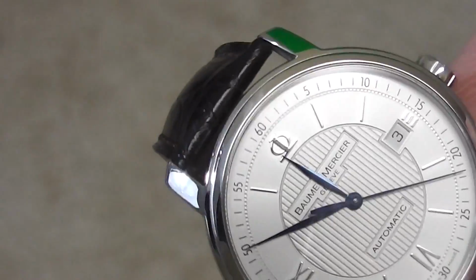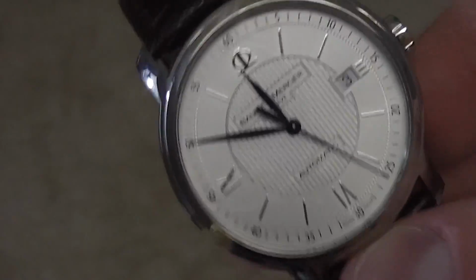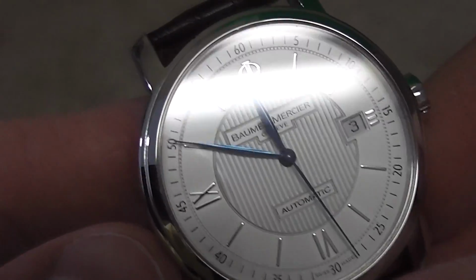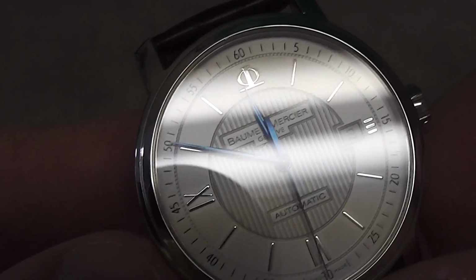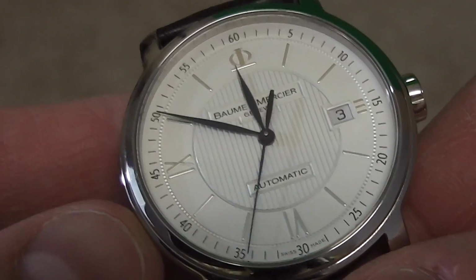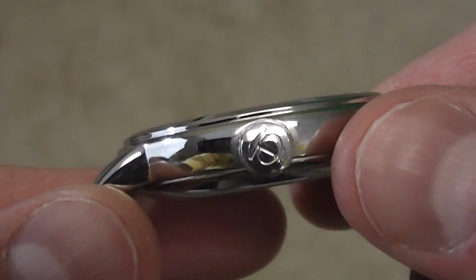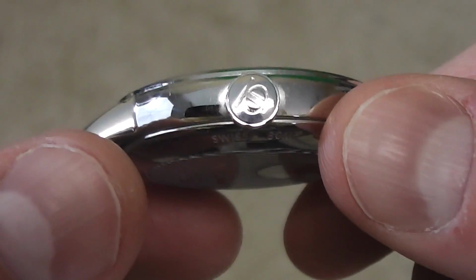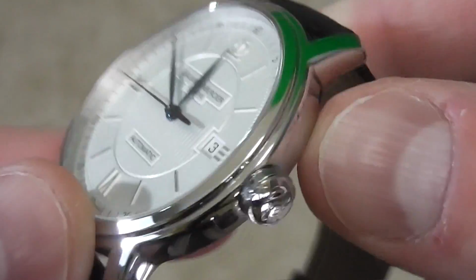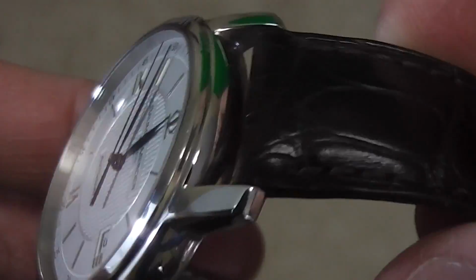And then also the dial right there, you can see it's got some good looks to it. It's got bluish hands, and of course, since it is automatic, you get that smooth sweeping motion. It's got a date function. One thing that's not great about this piece is the crown. It's not a screw-down crown, but of course it's not a dive watch. This is a dress watch.